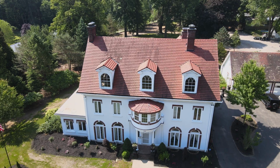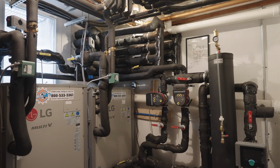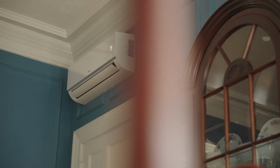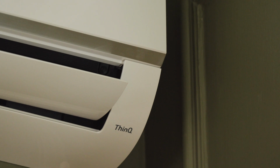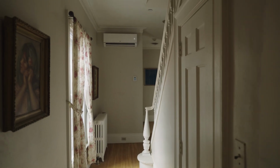We're taking a pretty large home here. We're using an LG quasi-commercial system to try to tackle this project. So there's a 20-ton water source VRF system. It's heat recovery. There's actually 6 heat recovery units throughout the home, and then 30 indoor units. 27 of which are in the actual house, and then 3 in the garage that they turned into a few more living spaces as well.